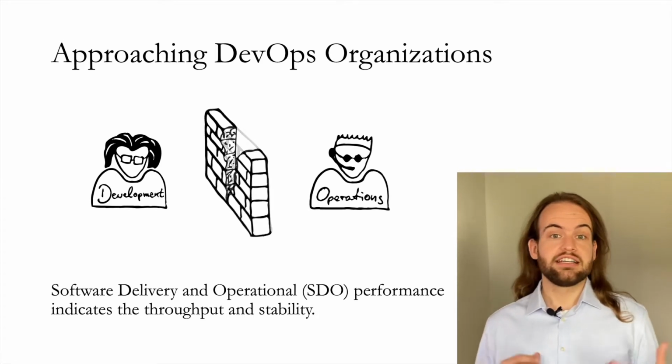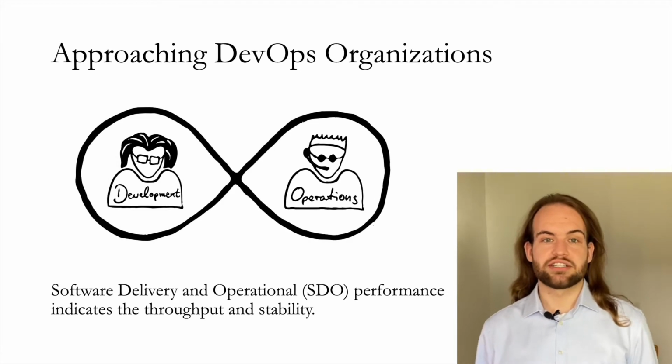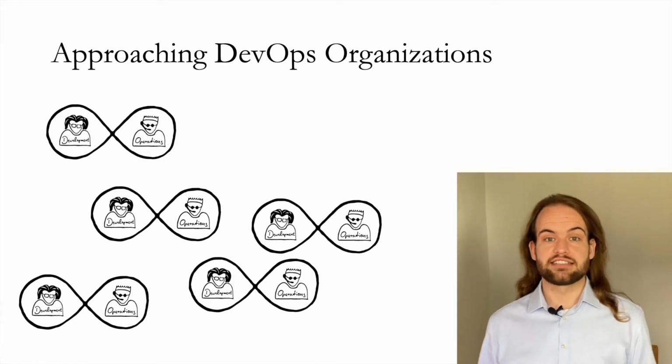To improve, DevOps organizations aim to tear down this wall and bring development and operations close together in cross-functional DevOps teams. Ideally, each team develops and operates their software independently from other DevOps teams. But is that even possible?